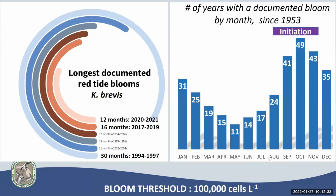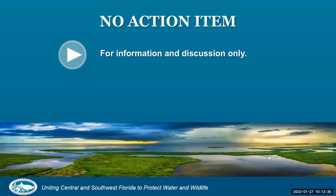Thank you. Is there any last question? Yeah, if I might just ask, I know you sort of did address this, but has there been a study, going from 1953 to current day, with an overlay of weather patterns, storms and weather patterns, and is there a correlation between the blooms and weather patterns that we can identify?